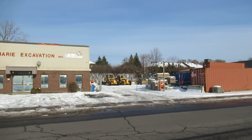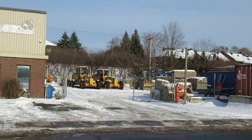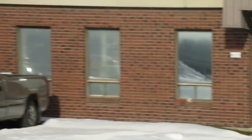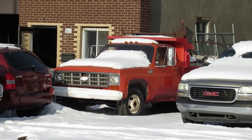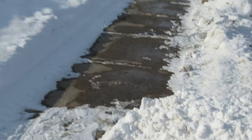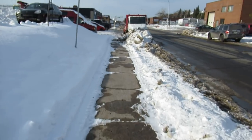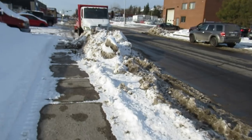And look at this, here's an excavation company, Saint-Marie Excavation. Got some road graders over there. Yep. But one of the reasons why I really started to film this video is right here. Look at that beauty. That's a 76 to 79 Chevy C30, I think. Yeah, because the C10 was the lighter duty model, but that one's got the bigger wheels, like a dump truck flatbed. That was like a C30, C60, and of course the biggest ones were the C60 and C70 models.